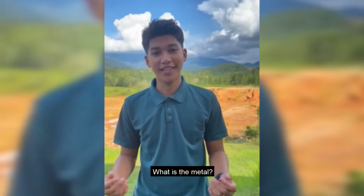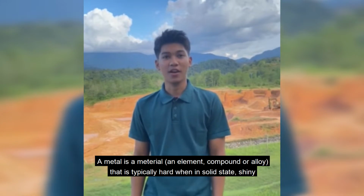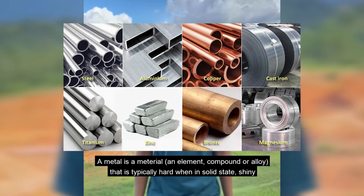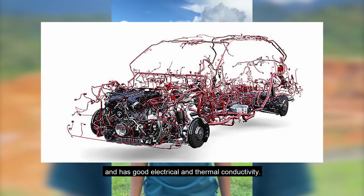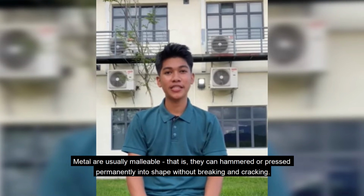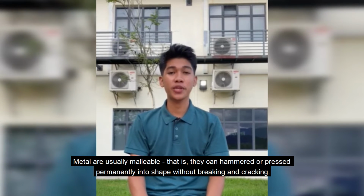What is metal? A metal is a material, an element, compound or alloy that is typically hard when in solid state, shiny, and has good electrical and thermal conductivity. Metals are usually malleable, that is, they can be hammered or pressed permanently into shape without breaking or cracking.